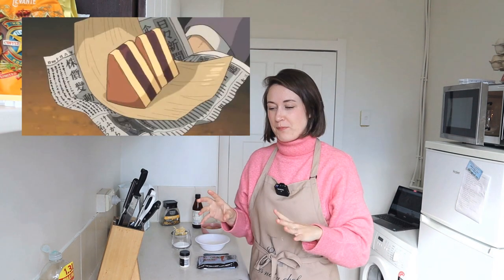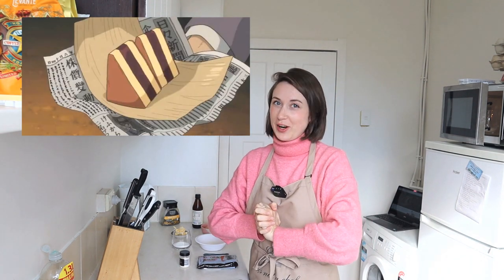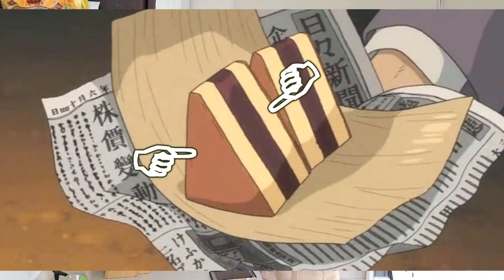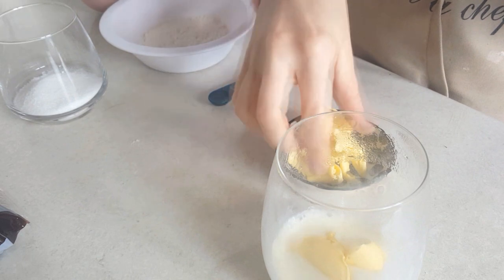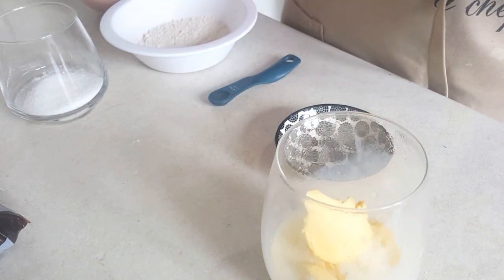Okay, so what we're making for dessert today is Siberia cake from the movie The Wind Rises. Siberia cake consists of 2 layers of pastella sponge cake with a jelly red bean filling in the center. First of all, we're gonna warm up our milk. Hot milk. We're gonna add our butter to the hot milk and melt it.